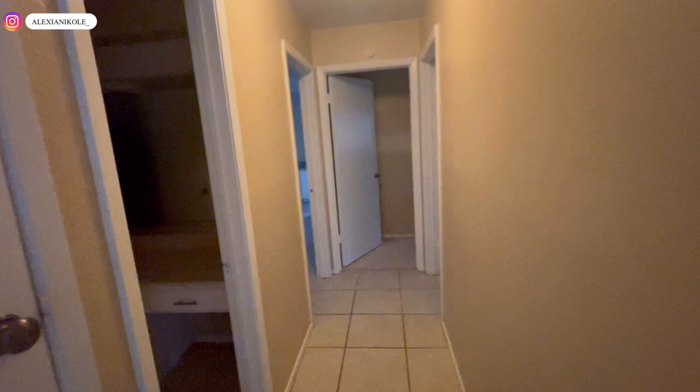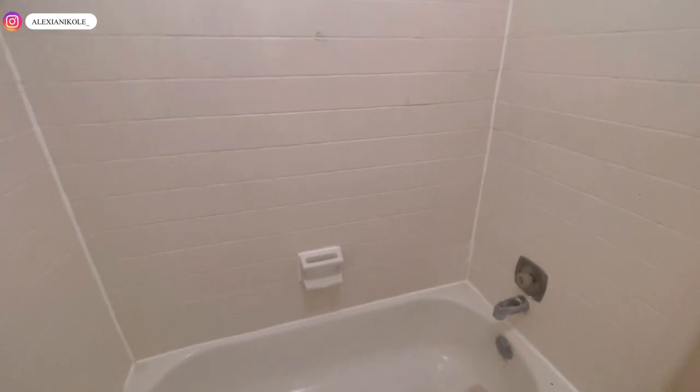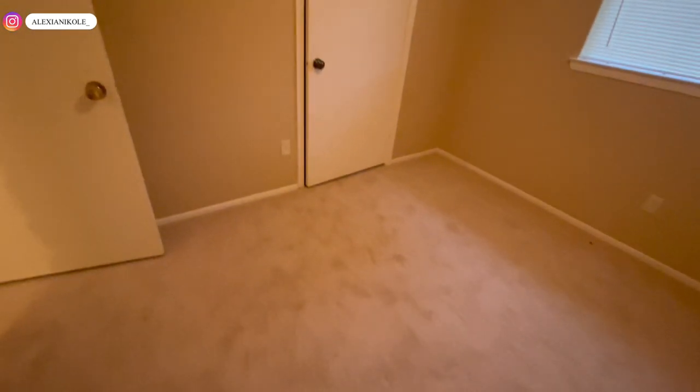Let's go down this hallway and see what they have for bedrooms. Have a full bath. One sink, medicine cabinet, shower tub. Tub needs to be cleaned. Linen closet. And we have a bedroom. Carpet looks almost new, like they just replaced it recently. Closet.